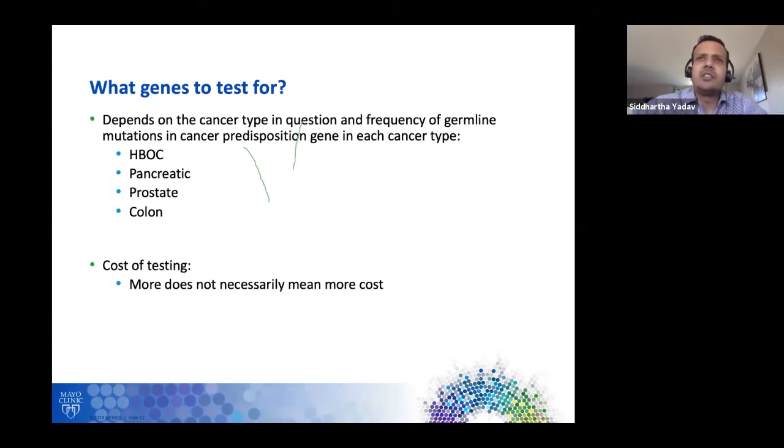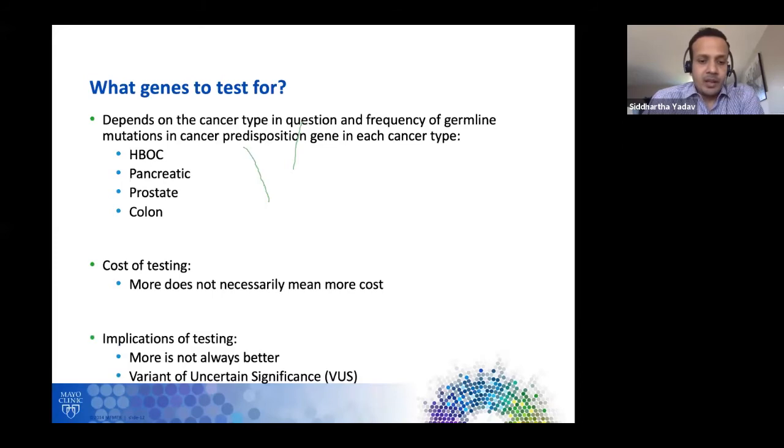The second thing, when we think of what genes to test for, is that it depends also on the cost of testing. Now, in the United States, at least today, more genes does not necessarily mean more cost. The way these labs have designed their panels is they have default panels, and the cost is the same regardless of whether you order 4 genes or 20 genes. They will run all 20 genes, but if you only ordered 4 genes, they will only report on the 4 genes. That's their default modality, and that's why the cost is not different between 4 genes or 20 genes. But it's also important to think about the implications of testing.